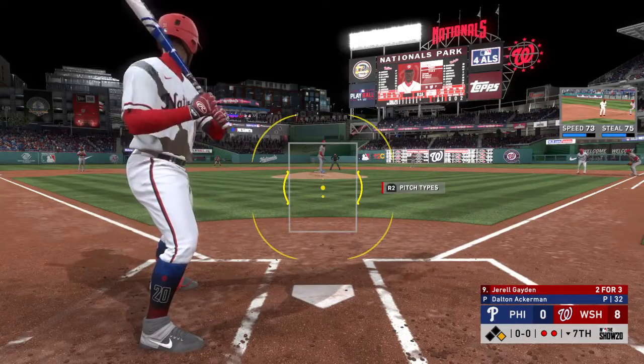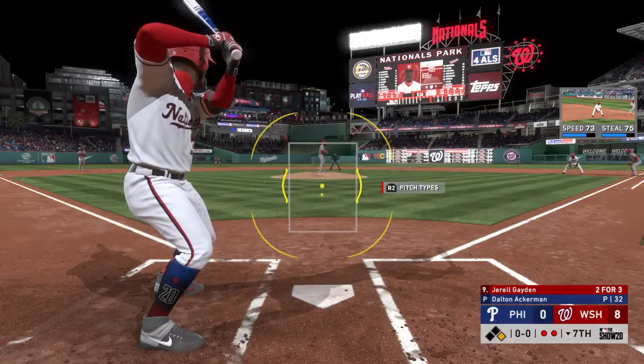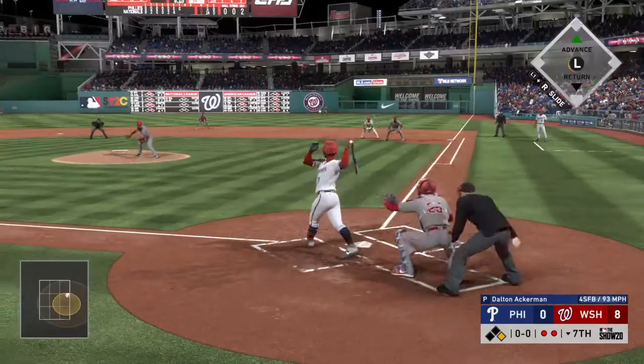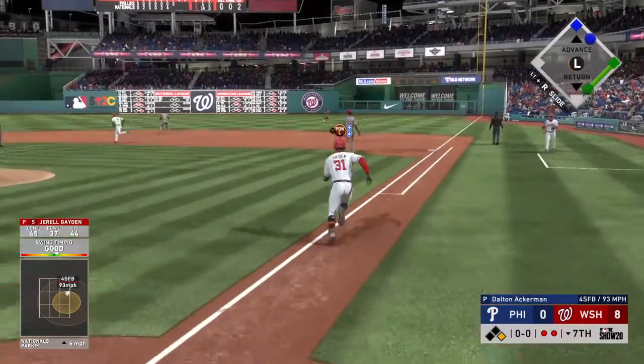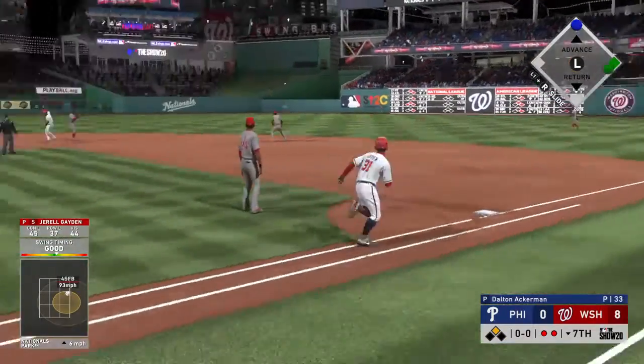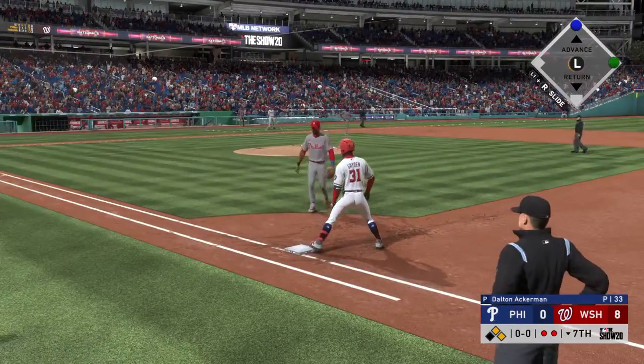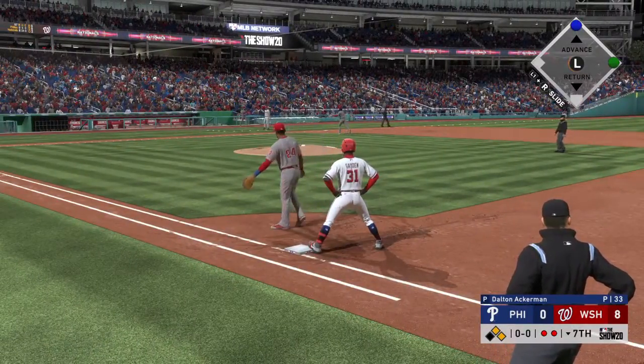Hey, have a rip. Ready with the first pitch. Here it comes. Lined into right, a base hit. All right, make the turn, make the turn. And that runner will go no further than second as there are two aboard now.